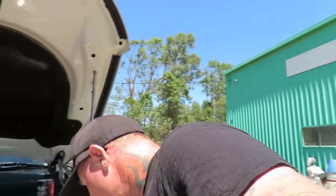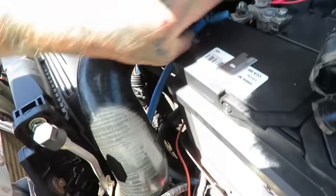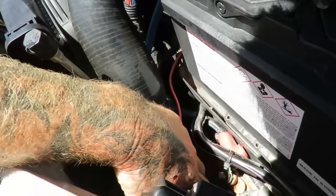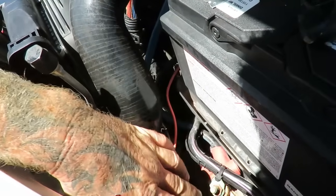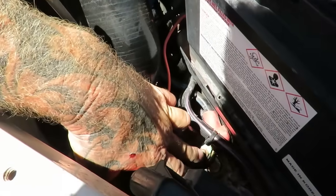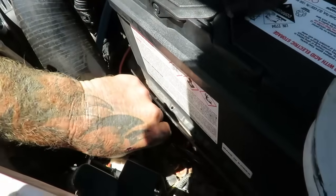But one thing that troubles me a little bit is the power lead comes out of here, down to here and down to this block here, and it looks all corroded, so I might even pull the battery out and redo all those terminals in there. See all that corrosion? Could be something as silly as that, just dropping voltage. I'm not sure.